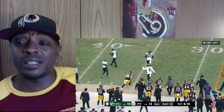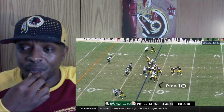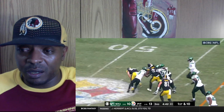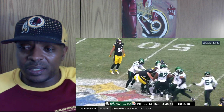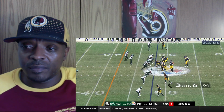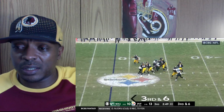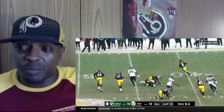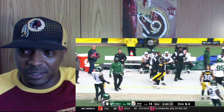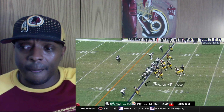All right. What happened with Trubisky? Did they just pull him? Because if they did, this might be Kenny Pickett season, KP season. You don't want to go to 1-3. Need the team. 3rd and 6. Oh, he gets scrambled out of the pocket. Oh, he got wheels. Move the chains. All right, that'll help your confidence getting going a little bit.